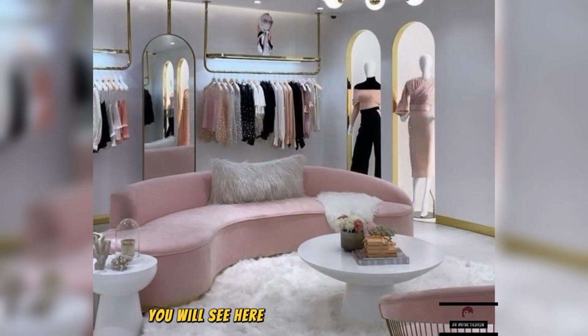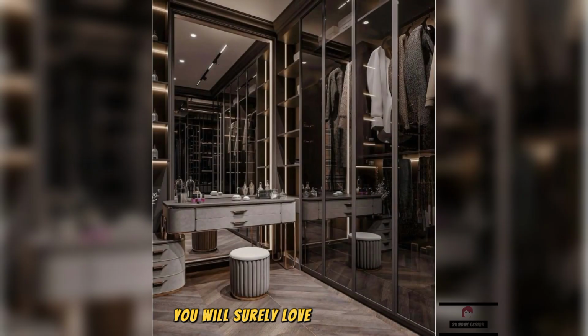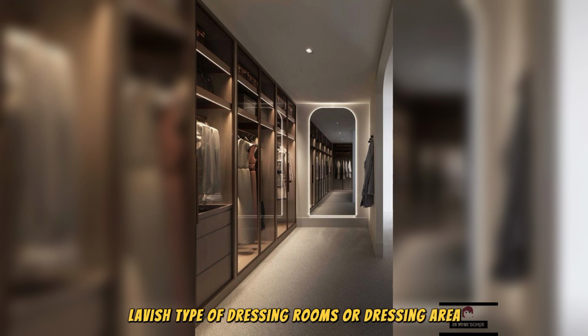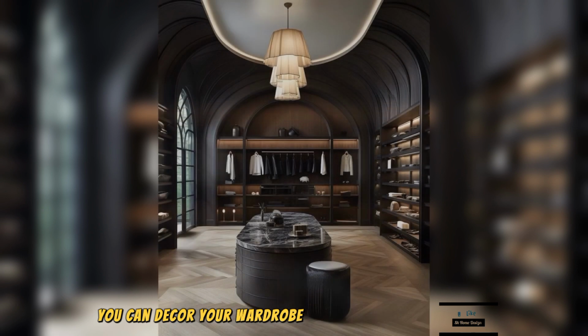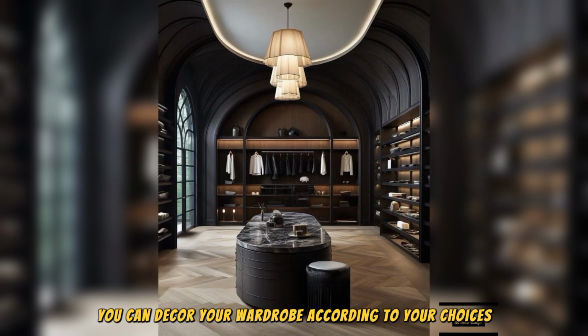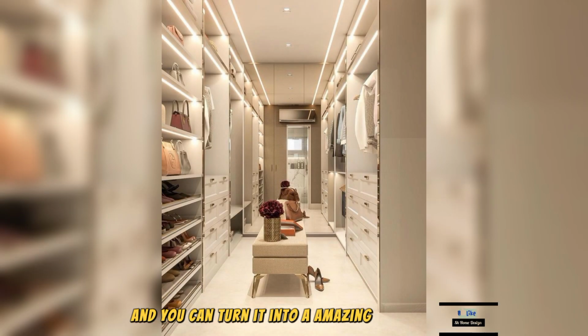You will see here today an awesome video you will surely love. Very luxurious, lavish type of dressing rooms or dressing area. You can decor your wardrobe according to your choices and you can turn it into an amazing, lavish type of dressing room.